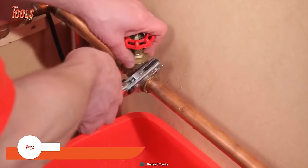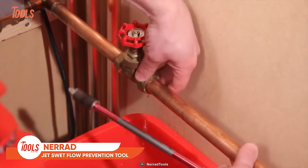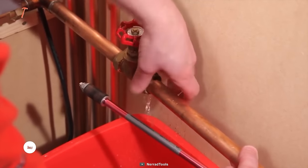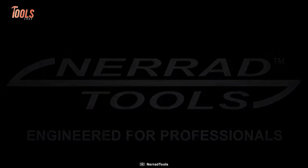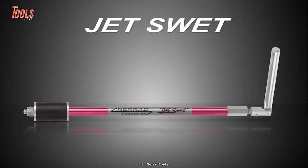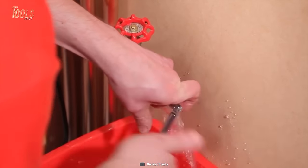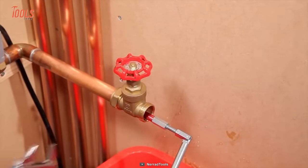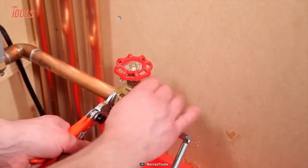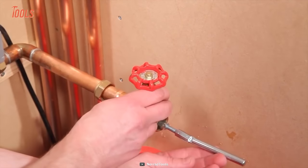You've always wanted a way to remove, refit, or solder valves or fittings without shutting off the water supply, right? Keeping that in mind, Nerod Tools designed this jet sweat flow prevention tool, which lets you temporarily isolate water flow in pipes. It's a specifically engineered tool for professionals and holds up to 75 PSI of pressure, making it suitable for heavy-duty work.